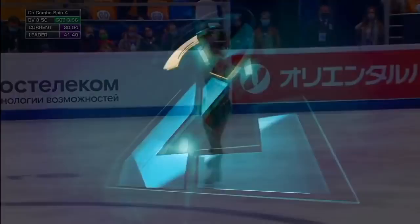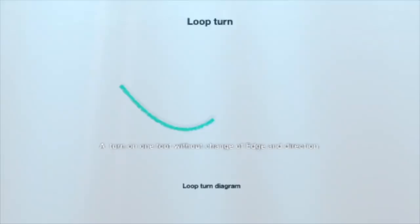Number 2. Loops. A loop is a turn on one foot without change of edge and direction.